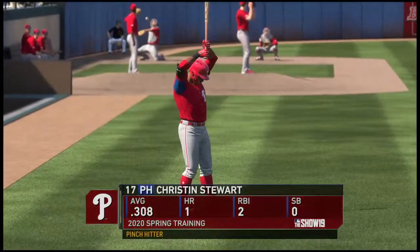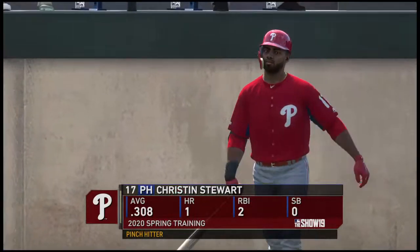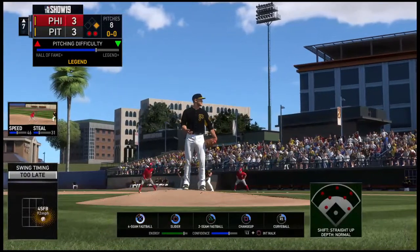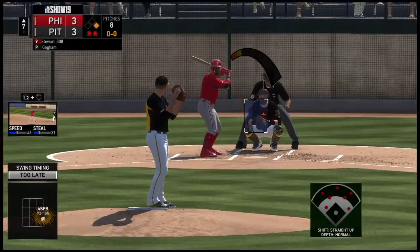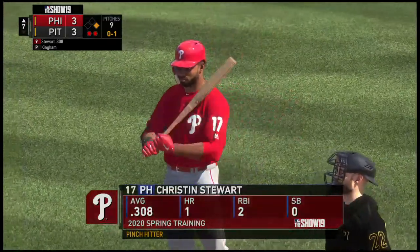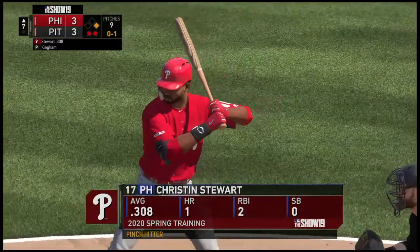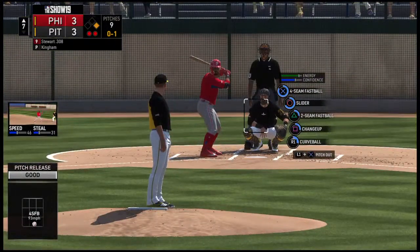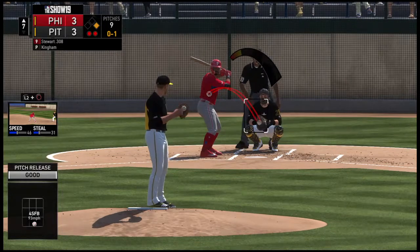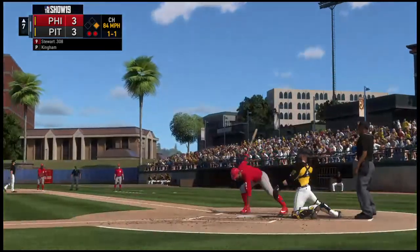Kristen Stewart will come on to pinch hit here in a big spot. Pinch hitting for Philadelphia, number 17. There's a strike at the knees, 0-1. The 0-1 pitch. Set up away with the changeup, but it's 1-1.